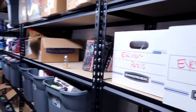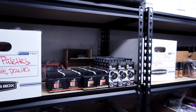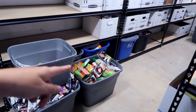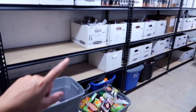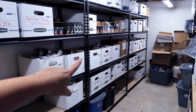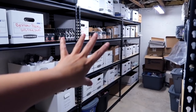And now we are starting to enter the listed inventory area. Now there is some unlisted inventory kind of spilling over into the listed inventory area, but there's no chance that we're going to mix those up because all of our listed inventory is stored in these banker boxes or on open shelves on this half of the basement.